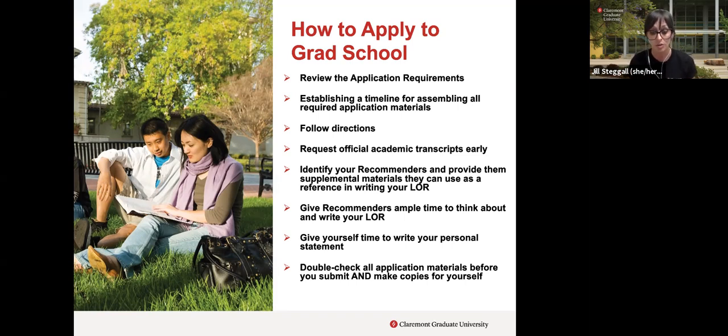And one last thing too, you definitely want to double check all of your application materials before you hit submit, and you can make copies for yourself. I don't think you necessarily need to make copies right now because everything is digitized, but the way that I would keep myself organized when I applied to all the grad schools I applied to is I had everything in a separate folder for each school. But one thing you really want to double check is to make sure if you mention the school or location in your statement of purpose, you are mentioning the correct school or location in that specific statement of purpose.